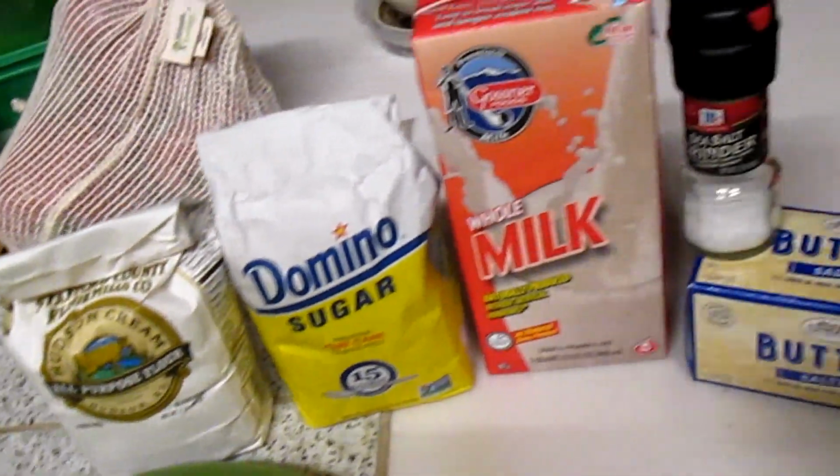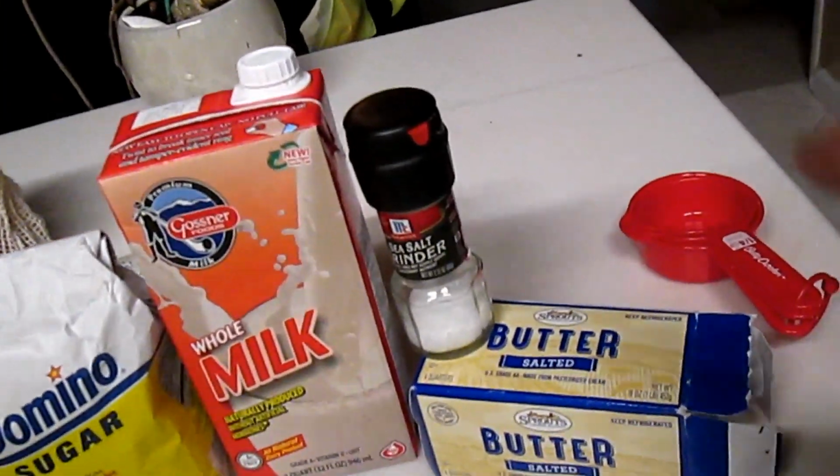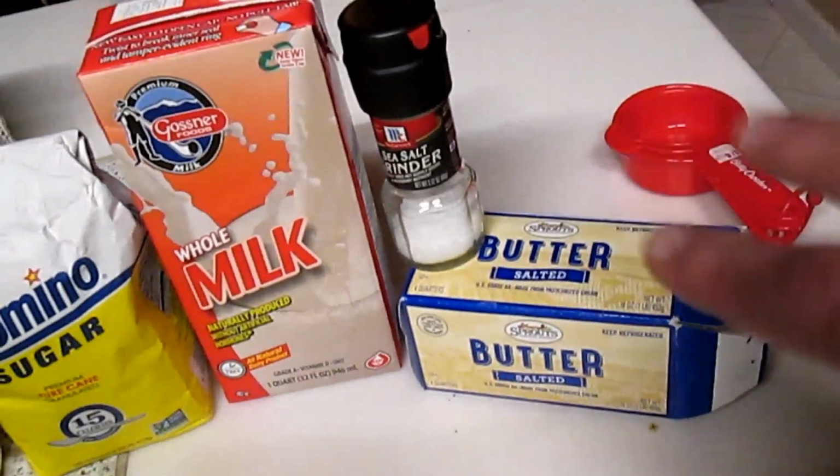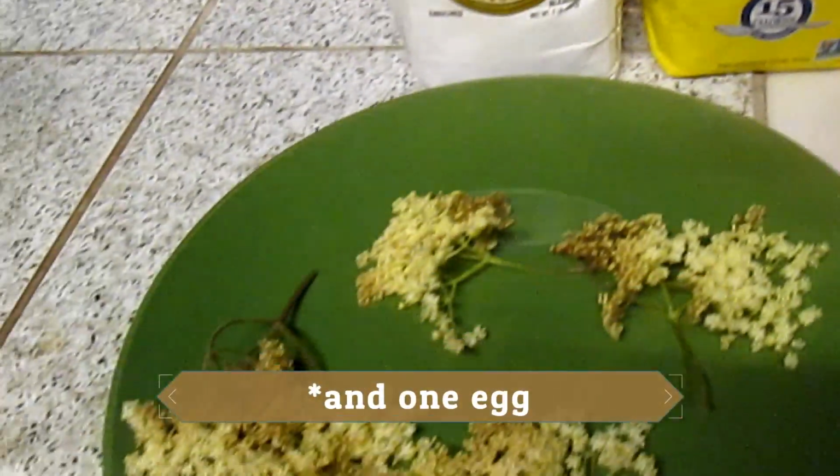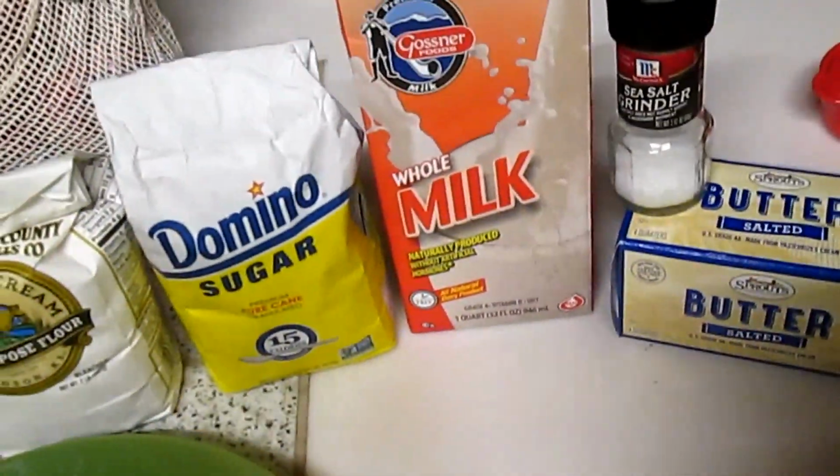You know, we got flour, sugar, milk, salt, well, except the butter's not from the dollar store. I don't mess with that dollar store butter. But, so we got some real butter here, and yeah, so we're just gonna mix it up with this. Super cheap, super easy. The elderflowers are free, obviously.